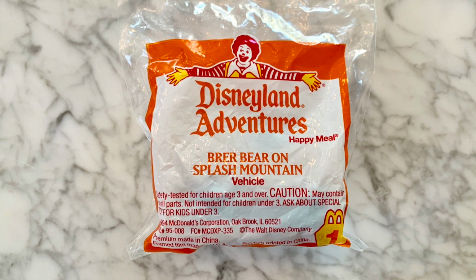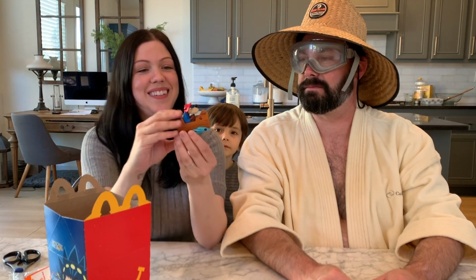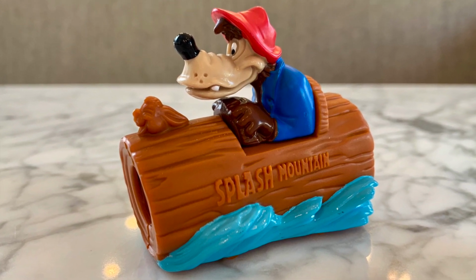So in order, the first toy in the Disneyland Adventure series is Brer Bear on Splash Mountain. Woo! One of my favorite rides. Okay, so this is super cool. So he's in the log, right? Looks like he's going downhill. The water is like splashing. It's in the chute. It says Splash Mountain on the back.